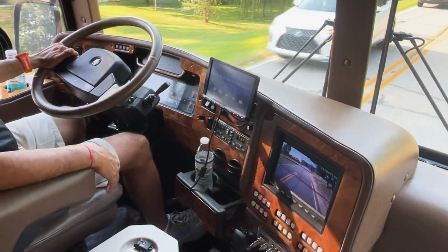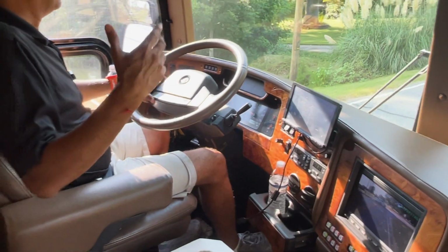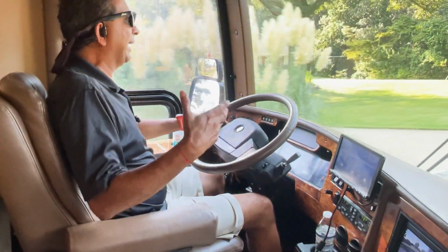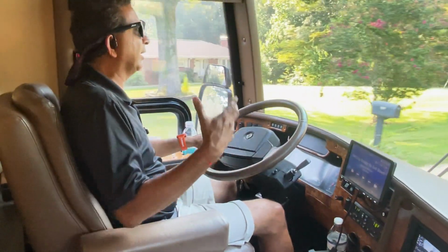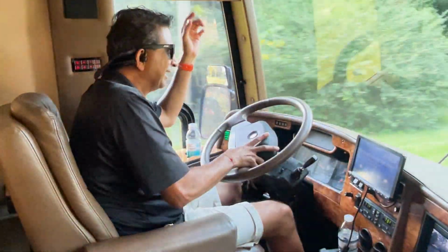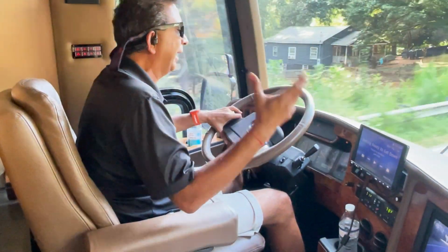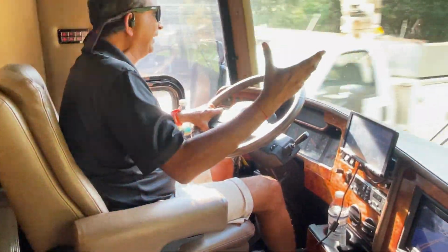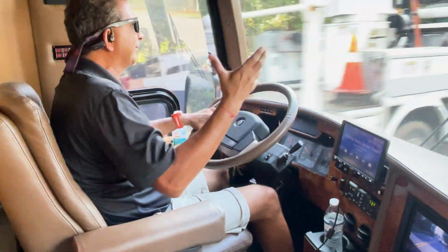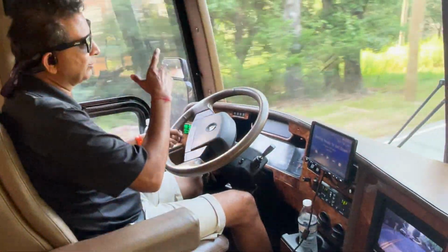Those guys have never driven a Prevost bus. Let me tell you what, it's kind of like you've never had a mango. I always bring an example of a banana. You cannot tell somebody how a banana tastes until they peel it and eat it. You cannot describe how mango tastes, or pineapple, or whatever. So going back to it, if you've never driven a Prevost bus, yep, everybody's waving.